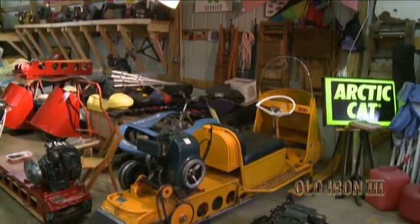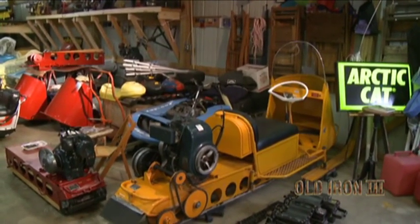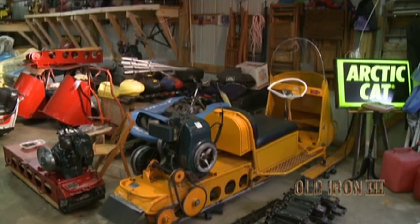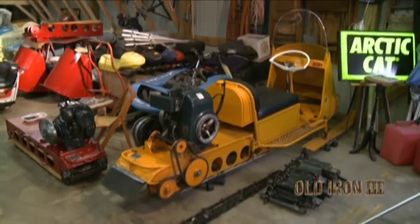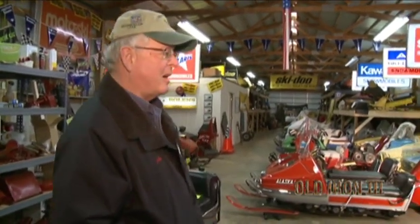Well, this first machine you see here is a 1962 Polaris Autobahn, and you can see it's a little bit apart here, the track's laying on the ground. I've got a track here that broke, and so I'm working on rebuilding the track and putting new wood runners under it, and we'll get it ready to go again. So that's one of my favorite machines, this Autobahn.